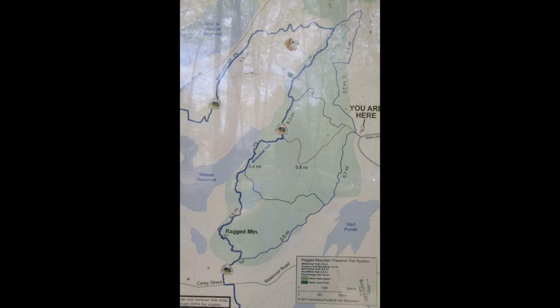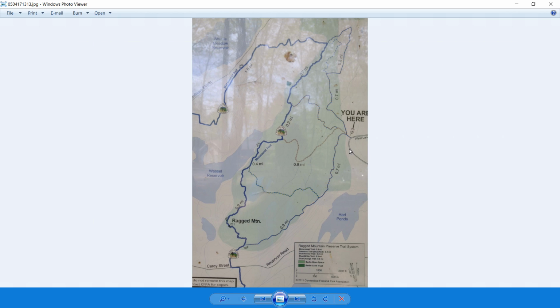Yeah, Lightwalker here to show you some pictures and video of a hike I did on May 4th, 2017 around Ragged Mountain. I've got a map right there at the trail entrance, and I'll show you in this little animation where we hiked. We took the red and blue trail up to the blue and white trail.